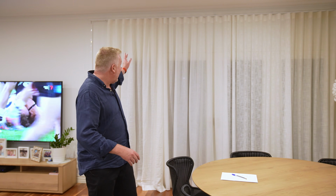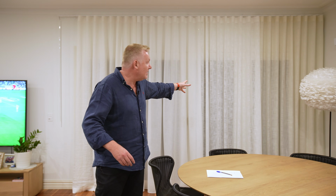So now we've upped our game in the nighttime privacy stakes. Behind me, we've got the 100% linen fabric. We've got the Chios fabric from Warwick. We've got the Coast fabric from Wilson, and we've got the Linesque fabric. So let's go outside and see what they show us.